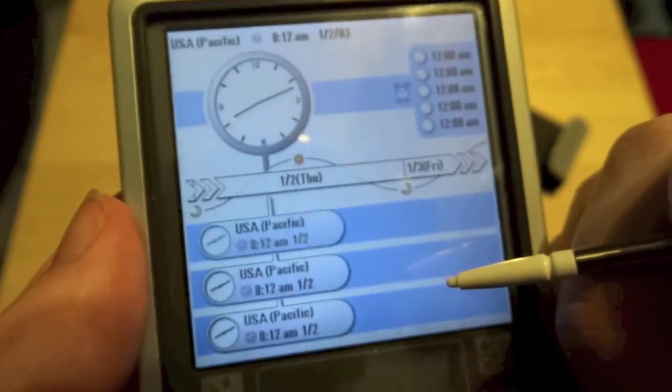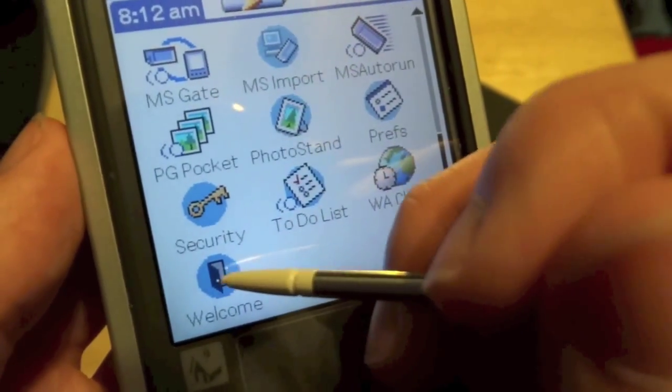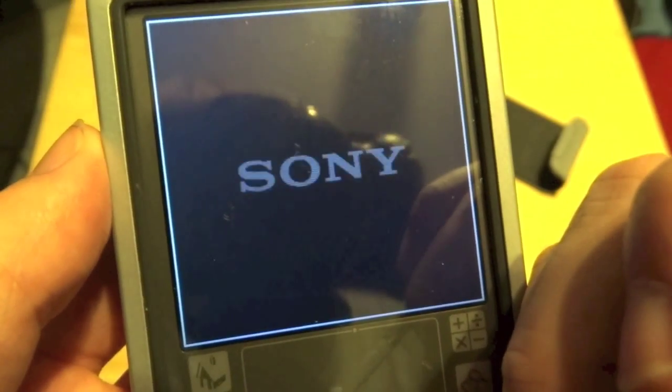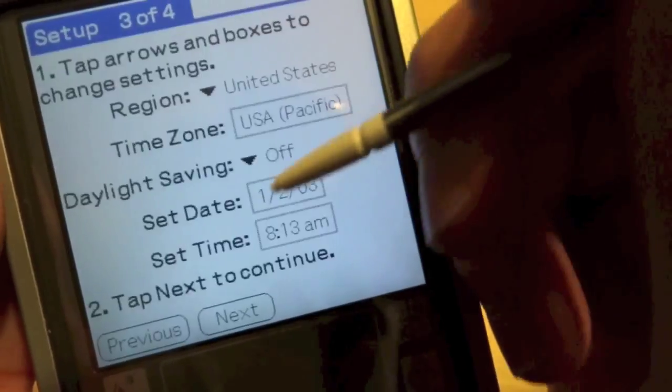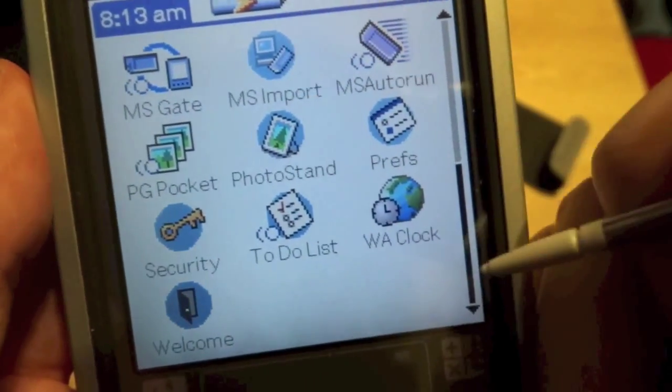World clock. What's that? Oh, world clock. Okay, that's world clock. Welcome. I think this just does this, you know. Oh crap, it makes you go through the setup again.